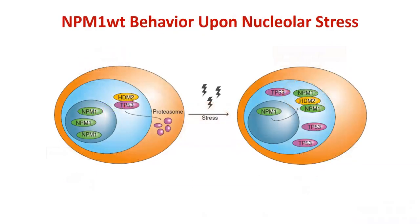So in the normal state, for example, nucleolar stress causes NPM1 to sequester MDM2 or HDM2, which is an E3 ubiquitin ligase targeting TP53. And this mechanism allows TP53 to be active and to protect the cell in this state of stress.